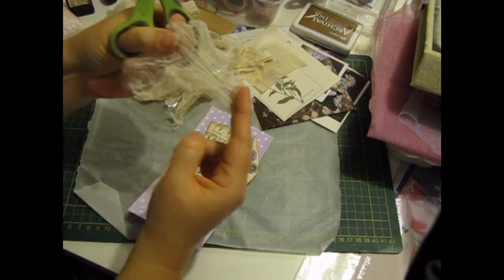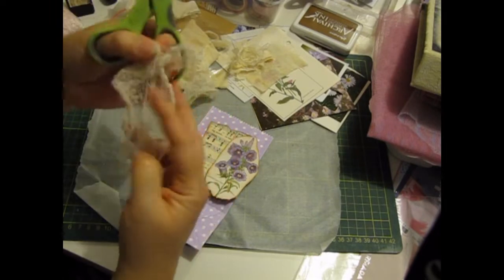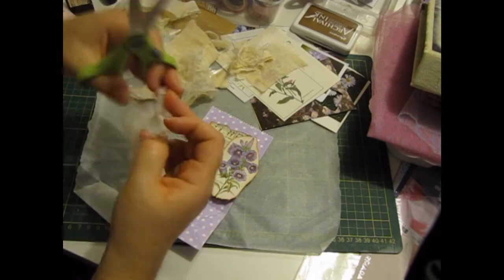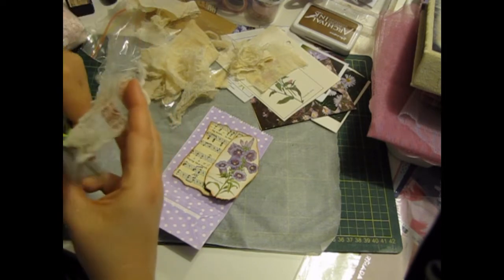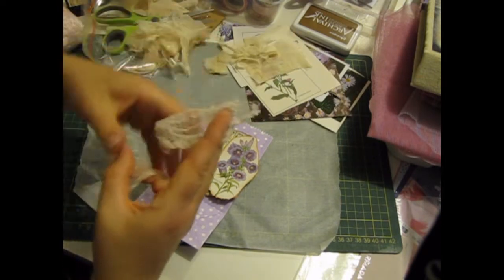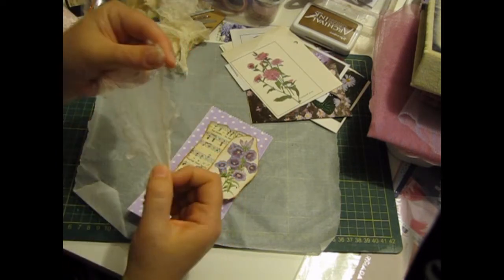Haven't got much room to move around here because I've just started another journal, which I'm going to video most of, I reckon. But I can't put it up until the recipient has it, so. But yeah, I'm surrounded by all the stuff for that one.